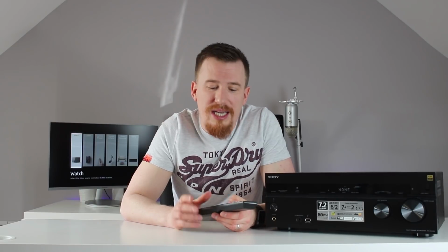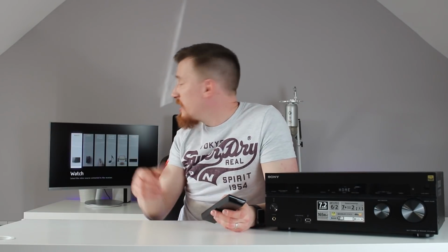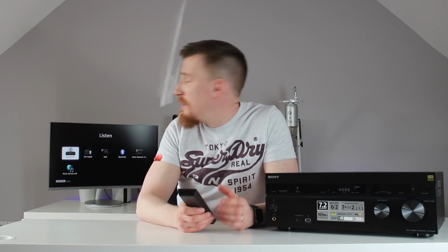On there, I can do things like change from the watch menu, so I can select which input I actually want to be using. So again, I've got things like Blu-ray, DVD, game, so you might be using a PlayStation or something like that. I can also go to things like TV and my different sources. If I come back out of that, I can also go to things like listen. On the listen menu, I've got things like my FM tuner, my cast, and my music services list, so that might be AirPlay, Google, or Spotify using the Spotify Connect service.